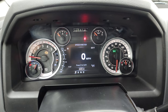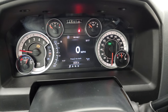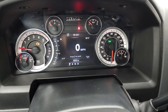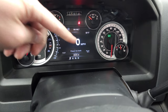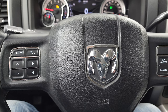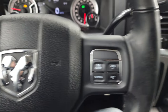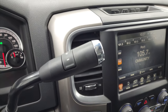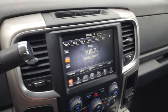You do get the nice 7-inch LCD display on there. Digital speedometer, compass display, outside temperature, time, range to empty, and you can change all those corners to read whatever you want. It's a pretty sweet system. Comes with the leather-wrapped steering wheel, Bluetooth and information controls on the left, and cruise controls on the right. It does have the 6-speed automatic transmission, the 68RFE automatic, with the optional tap shift there.